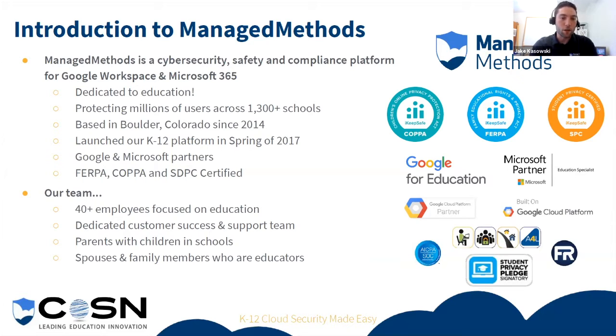We launched our K-12 platform in the spring of 2017, so around 4 years ago. And we are Google for Education partners as well as Microsoft Education partners. So very integrated into the community with those two. And we are FERPA, COPPA, and student data privacy certified, as we take protecting student, staff, and district data very seriously.